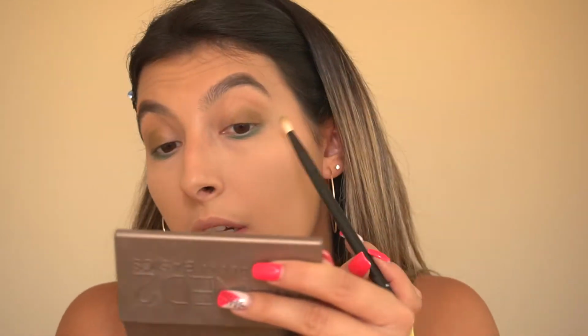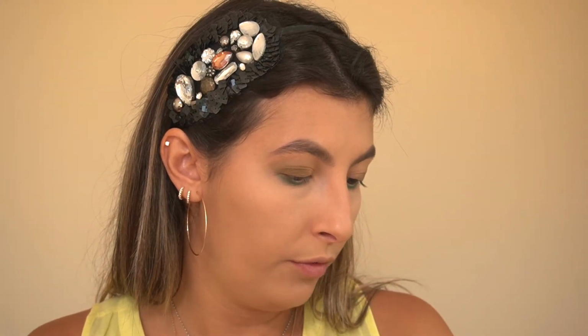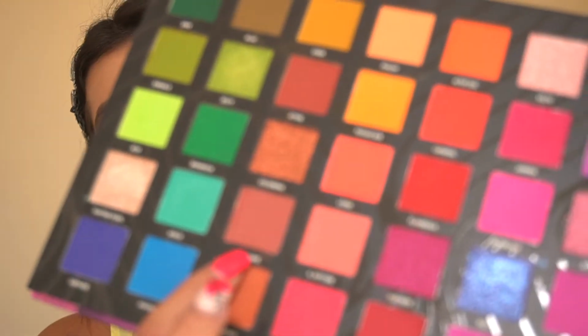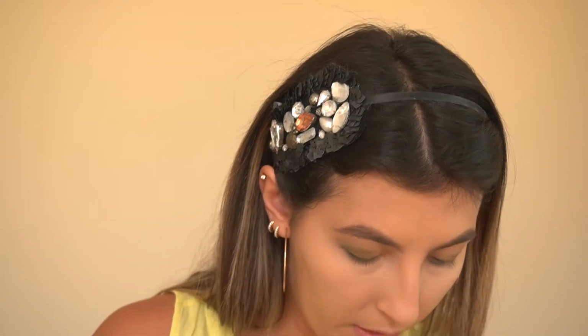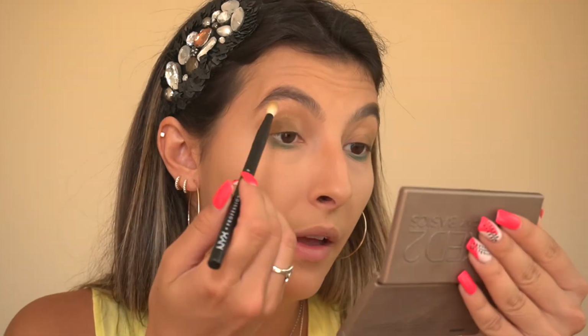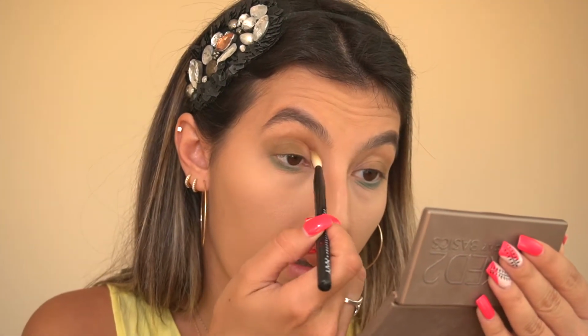Okay, so I just added this olive shade in the outer corner right here and also on the other side, and I think it's time to use something in my crease. So I'm gonna go ahead and use this dark brown, which is called Vieux Carré. I think that's how you say it, which is this shade right here. It's a beautiful brown, and I need something neutral in my crease, and then we'll go from there.